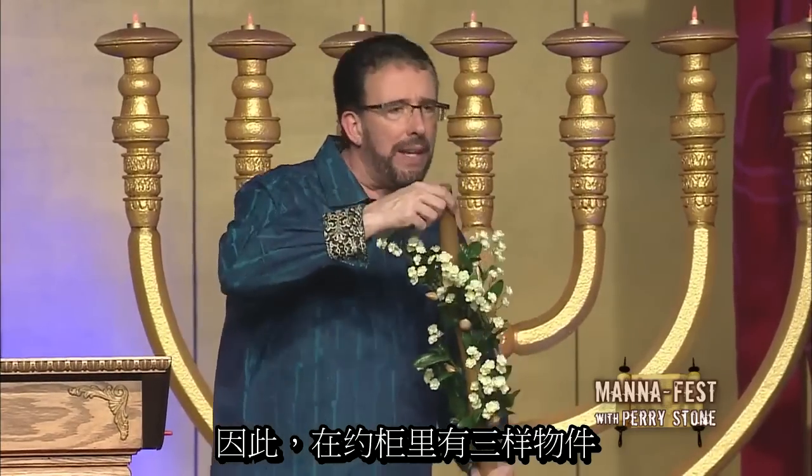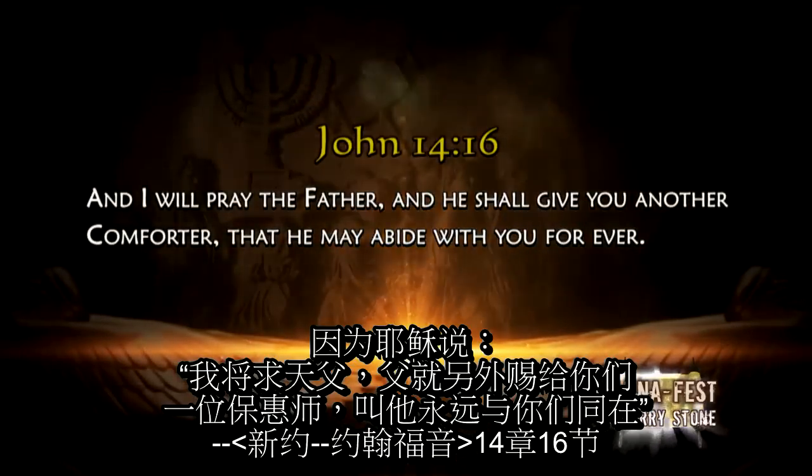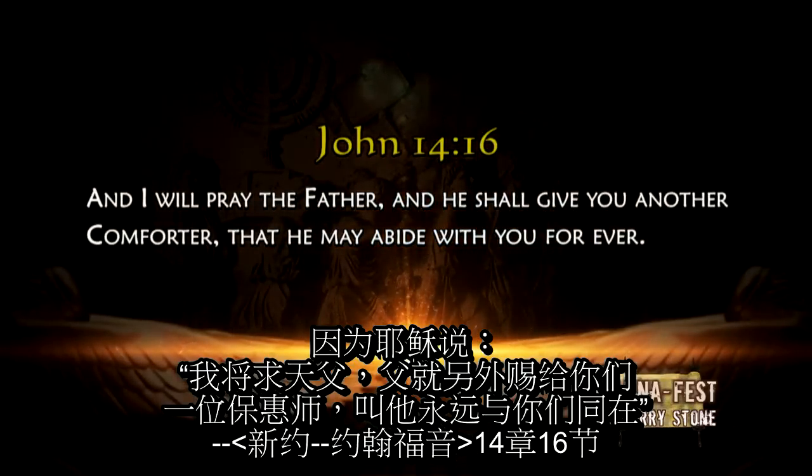So inside the ark of the covenant are three things. Your salvation is in the ark. Your sanctification is in the ark. Your baptism of the Holy Ghost is in the ark, because Jesus said, I will pray the Father and he will send you another comforter that he may abide with you forever. Oh my. Now wait a minute.